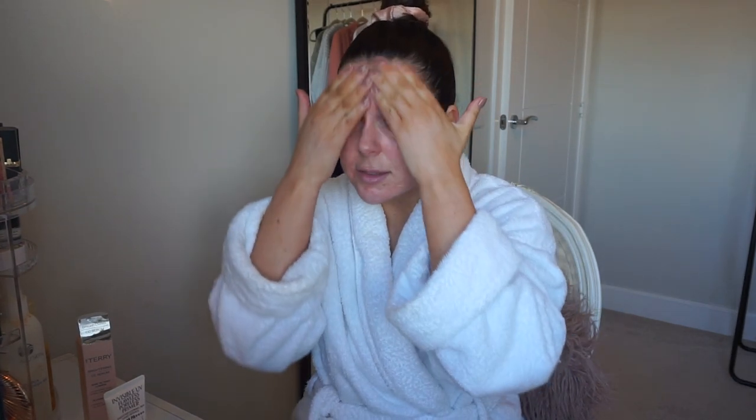So I've just put a tiny little bit on my hands. Feels really nice. Feels really lightweight. I was using the Ordinary primer before and that felt quite thick and heavy on my skin, but this is really lightweight and smells nice as well. So this is meant to blur, I think. Now let's try this.